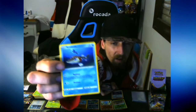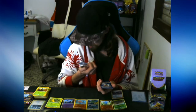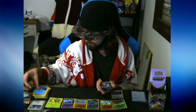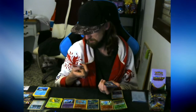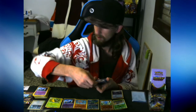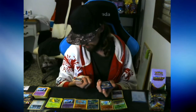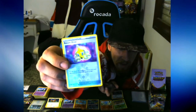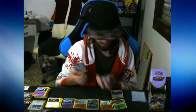Yo, pretty cool. Aracuda. Someone else in the background there. That looks pretty cool. Woobat. Eevee. Cool art, keeping that one. The reverse is Rotom drone. Oh, another item.